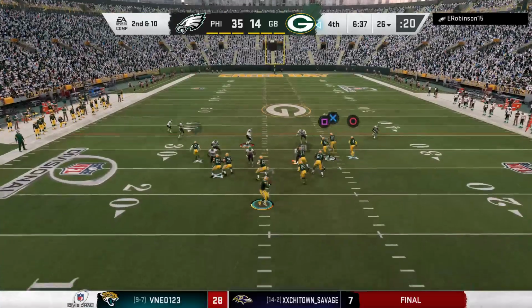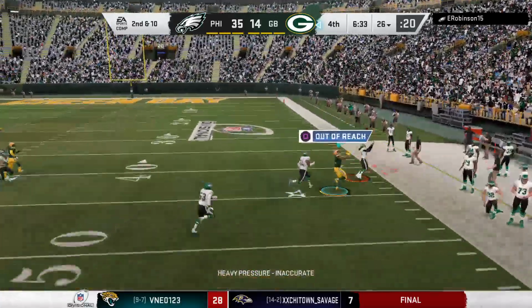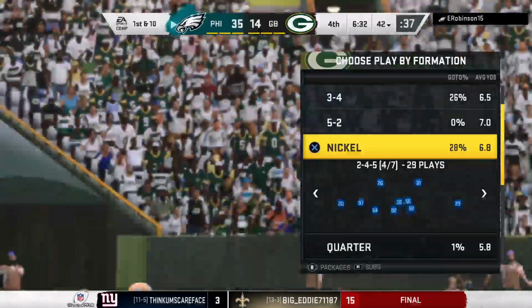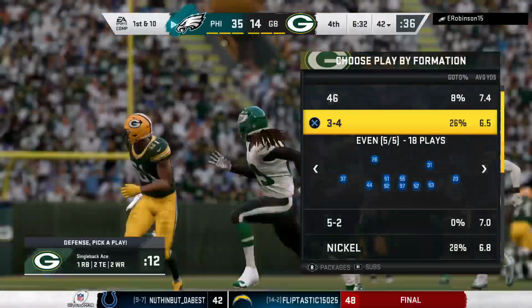Mike, you gotta go. 2nd and 10. Here's Haskins again, looking deep for Demarius. And now here is another interception, picked up by Avonte Maddox. He was trying to hit Thomas that time. The interception woes just continue to mount.